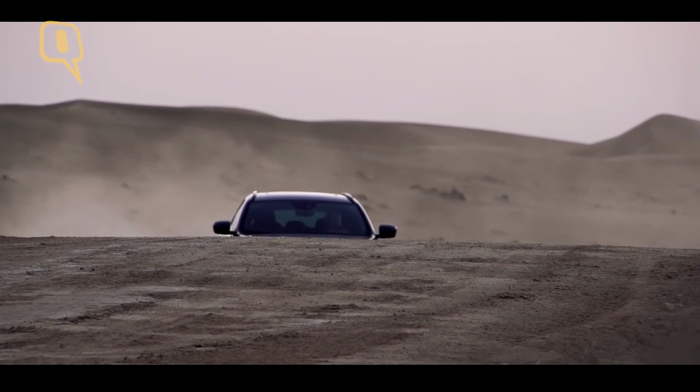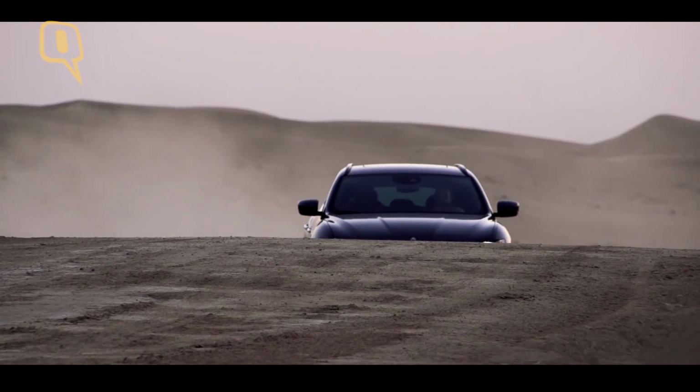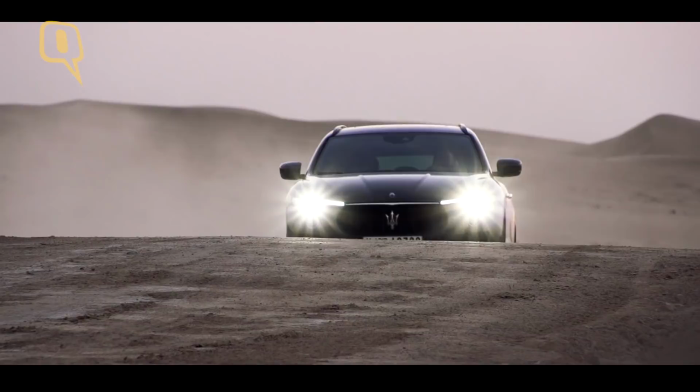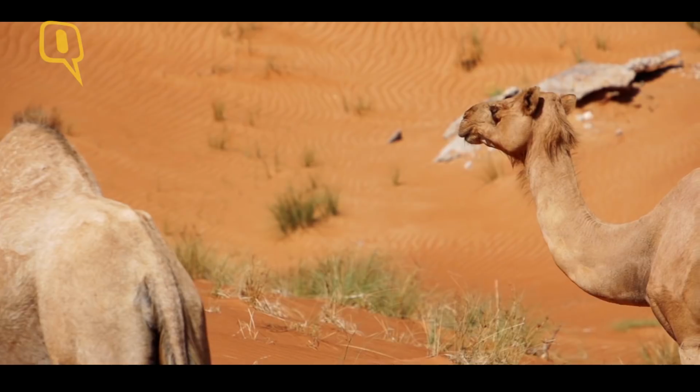Not a sports car. It's not an SUV. It's what they call a warm wind, the Maserati Levante, or what the company calls the Maserati of SUVs.